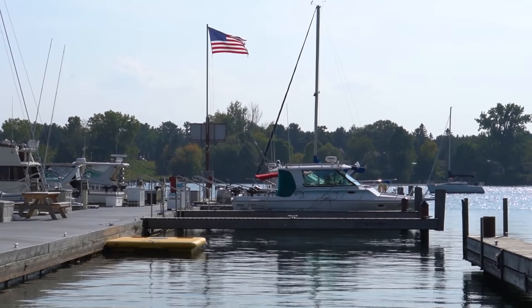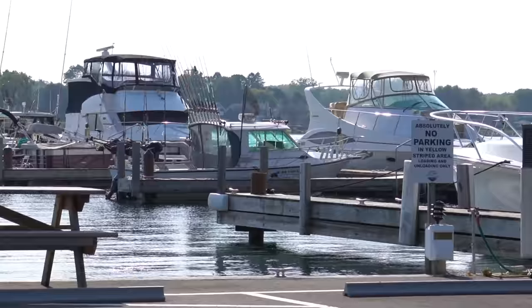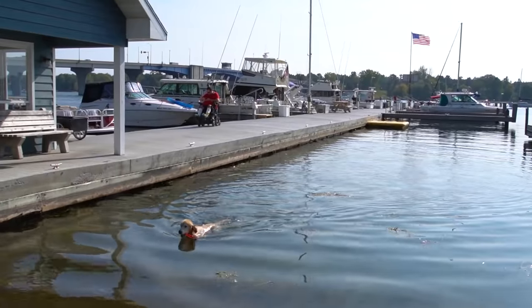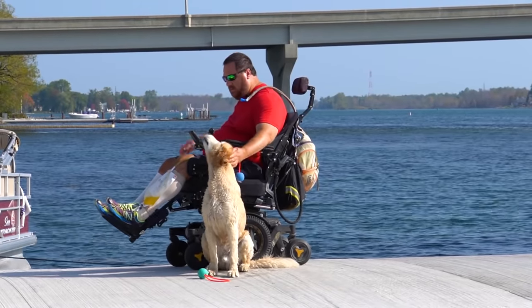So we just rolled up here to Madeline Harbor. Got a little bit of wind right now, but it's not too bad. We got some cloud coverage kind of coming and going. The cloud coverage will help us though. Low light is the key for these fish. We'll get into that more here in a bit.